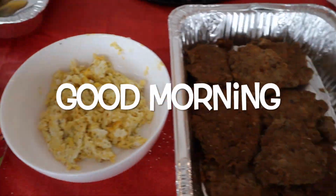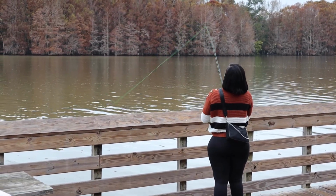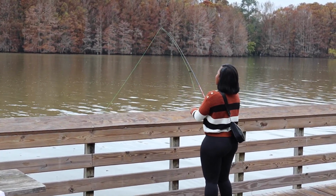She tapping out, y'all. All right, y'all. We about to get ready to lay it down. Tomorrow, we get up early in the morning. We're gonna go to Charleston. So we'll see you tomorrow. Good night. Did you catch one, baby? No, I ain't catch one.